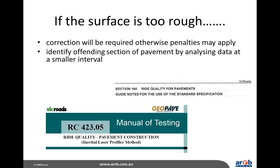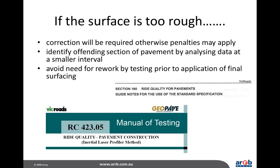So what you can do if a portion of the road looks like it falls out of spec at the 100 metre level, well, you can analyse the data at a smaller interval like we did on the steps there, with every 10 metres, and you'll be able to find the offending piece of pavement that needs to be fixed to get your roughness down. And again, as we mentioned, a lot of contractors these days, and for the past several years, seem to like testing prior to the final application of the surface, because it's much easier to rework an unsealed surface than a sealed one.